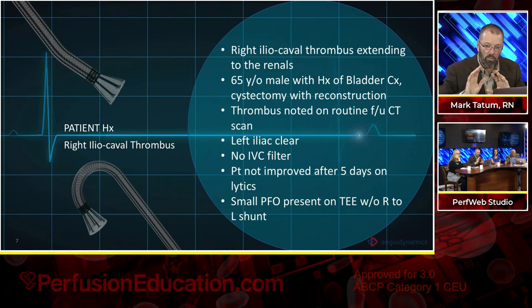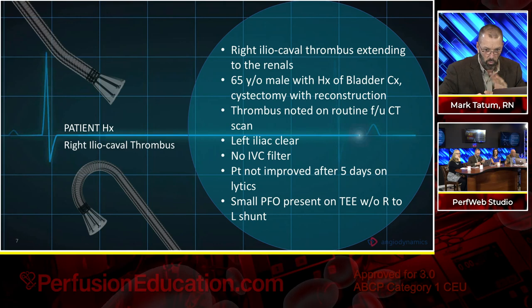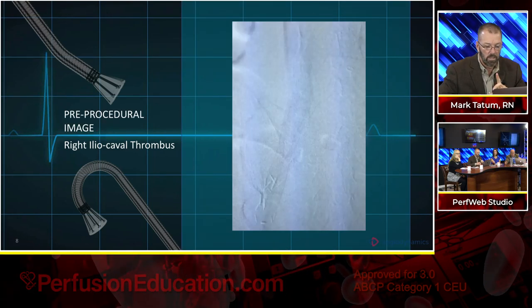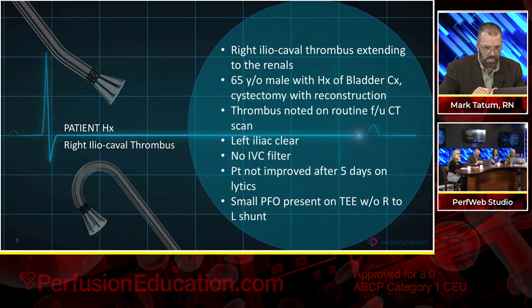So if we can go to the next slide while we do this shortly. I just want to give them a chance to read. What was the last thing, a small PFO? Let's go back. PFO, yeah, present on TEE.